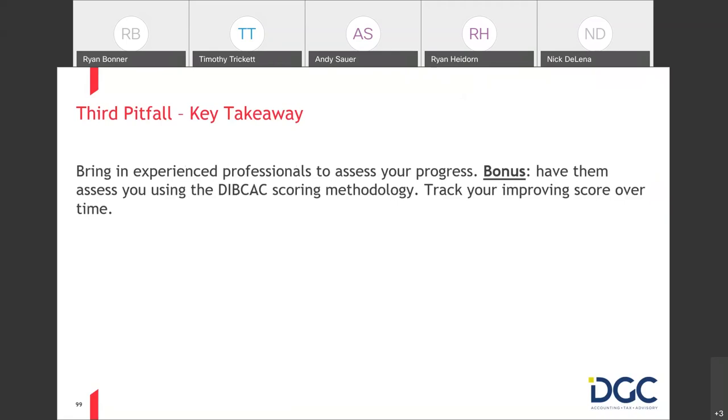I'd like to leave you with this. Consider bringing in a team to review and assess your compliance program if you're far enough along that there's something to review. If you need to get a basic assessment on file with SPRS, consider having them score you using the DIBCAC methodology. You get your assessment done and your score, so you can satisfy two objectives, and that becomes your first numerical baseline that you can use to track your improvement going forward.